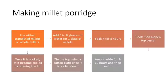To make millet porridge, use either granulated millets or whole millets. Add 6 to 8 glasses of water for 1 glass of millets. If you want to make it more watery, you can add 10 glasses of water also. Soak it for 8 hours. Cook it in an open top vessel. Once it is cooked, let it cool by opening the lid. Tie the top using a cotton cloth once it is cooled down and keep it aside for 8 to 10 hours, and then you can have it.